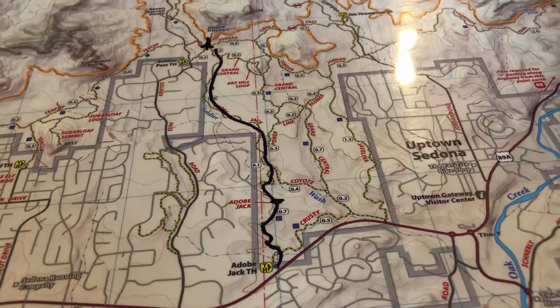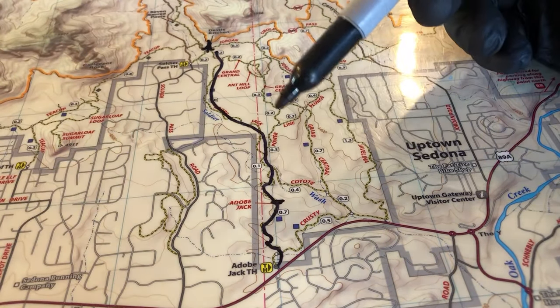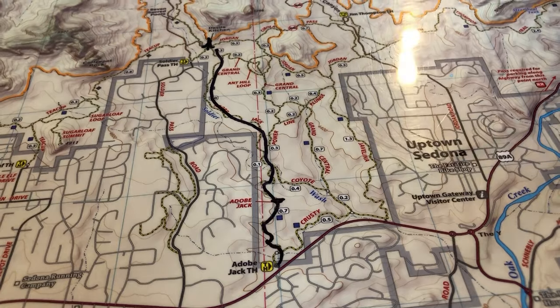This trail works great both directions. It's a pretty mellow climb after this first little bit, and then it's a pretty fast descent coming down. I definitely recommend this one both ways. Be aware of hikers and enjoy it.